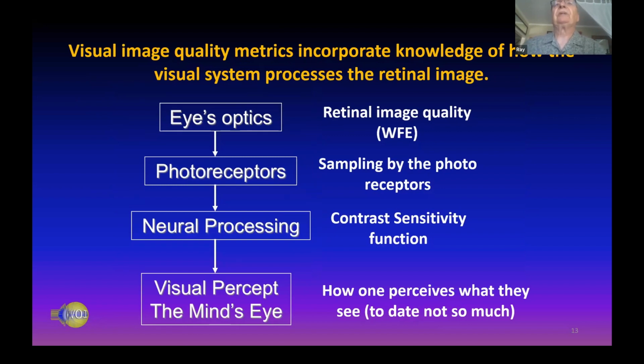However, visual image quality metrics incorporate knowledge of how the visual system processes a retinal image. In broad strokes, you start with retinal image quality, and the whole visual system is limited by the sampling of the photoreceptors. Then you have neural processing, generally used in these metrics as a contrast sensitivity function. And then finally, you have how one perceives. To date, there's not a whole lot in the metrics as to how we perceive, other than the first three steps above.